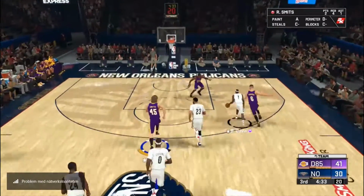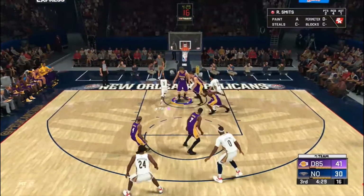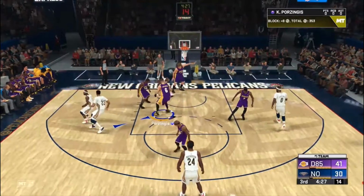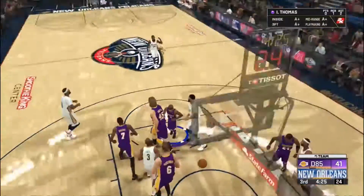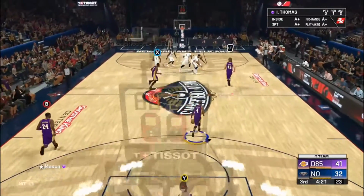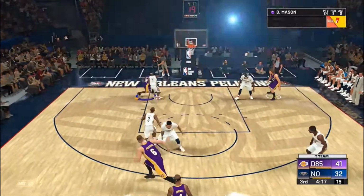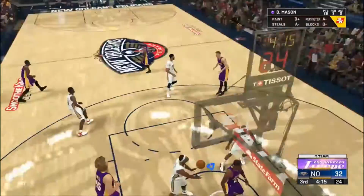And here's New Orleans now. Here's Davis. Now the pass to Paul. Got a piece of it, and he's able to get it back. And it's good, 2 points. Paul's got it back down to within single digits for the Pelicans. And a good read right there by Paul. Great at carving out space close to the rim and capitalizing.